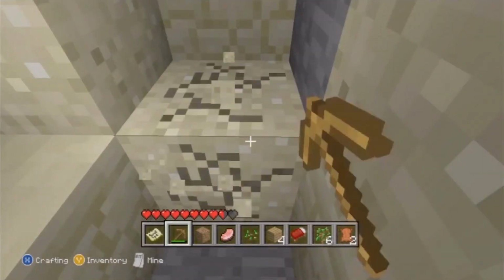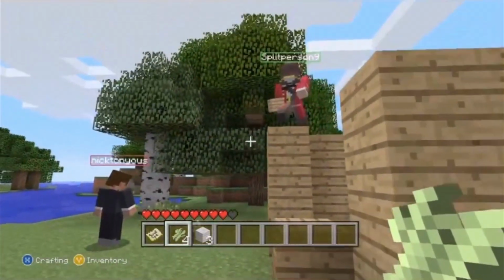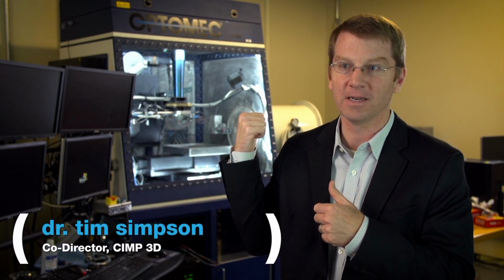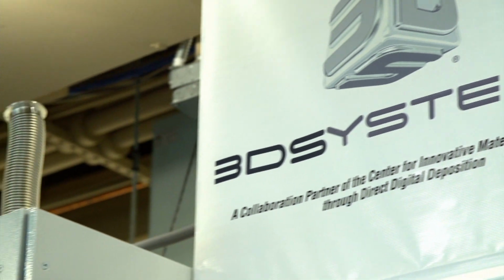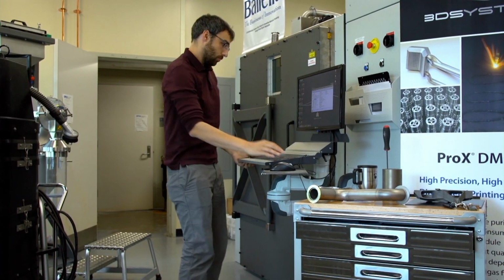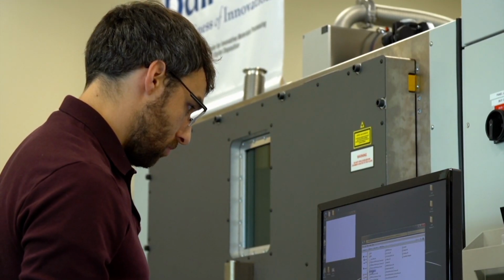The best analogy I have is Minecraft, right? Where kids will play for hours putting little blocks in the right place to create this intricate structure. We can do that with this technology. Additive manufacturing is the industry term for what you probably know as 3D printing. Machines that use polymers or metal to build something one layer at a time. Penn State's Applied Research Lab, or ARL, is home to some of the most precise equipment on the market.